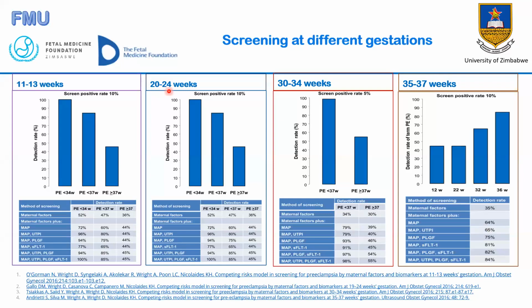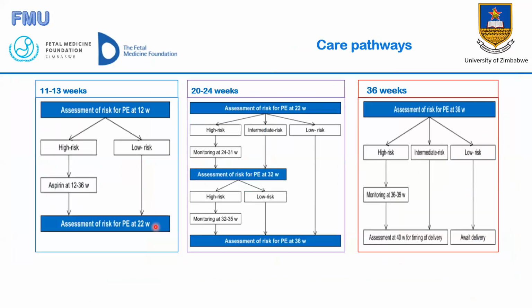Then what happens to those who are screened? The high-risk group need aspirin in the first trimester. The low-risk group are not yet discharged. They have to be reassessed at the 22 week scan. If they screen high risk, then they have to be offered calcium and fetal and maternal surveillance. What about those who are screened at the 22 week scan? As I've just mentioned, for the high risk, in our context, we give calcium here.